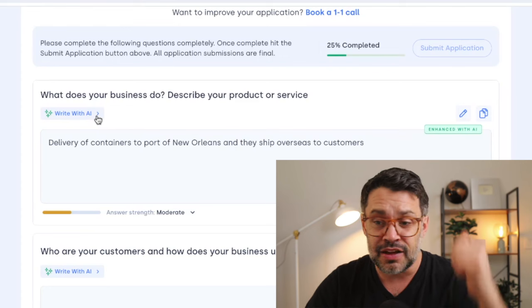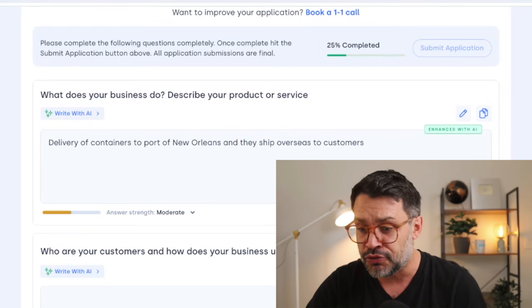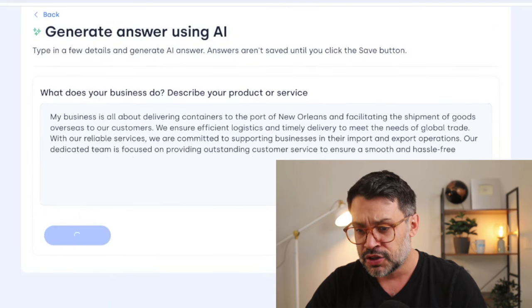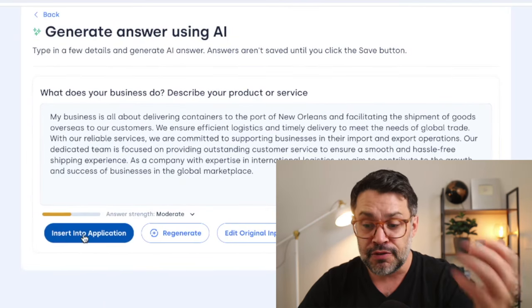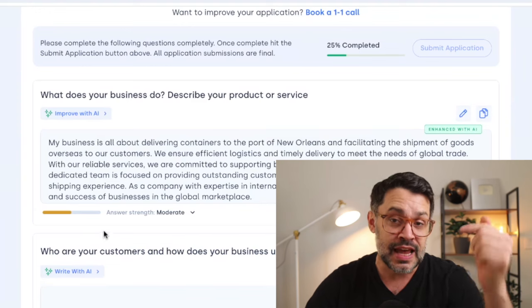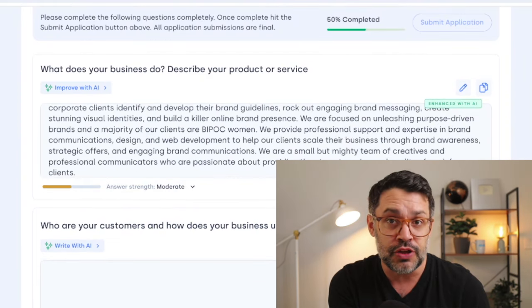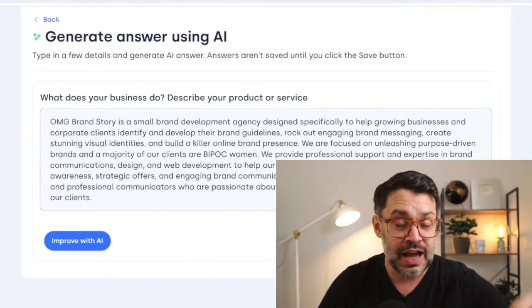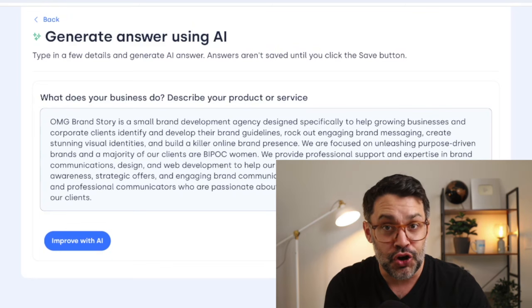And it doesn't take long to improve this example: delivery of containers to Port of New Orleans, and they ship overseas to customers. Just click Write with AI and you have a few thoughtful sentences in your application. Now, before I show you the application for the $15,000 grant winner, so you know what a winning answer looks like, I want to talk about going from good to great.